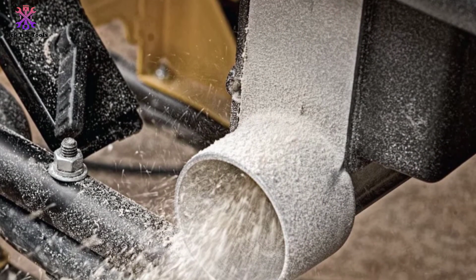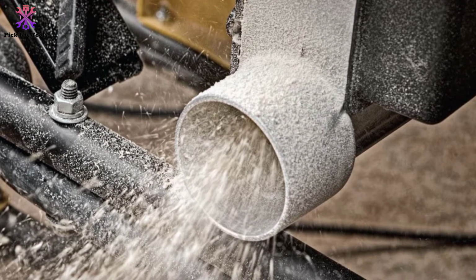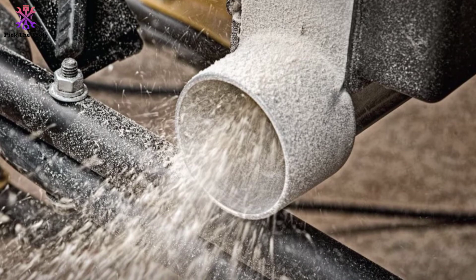DEWALT DWE7485 is another good portable saw for general home usage and tiny cabinet making needs.